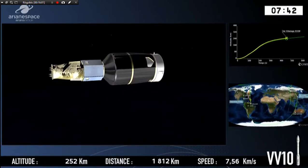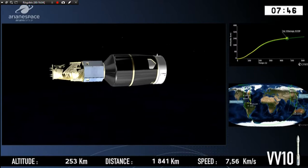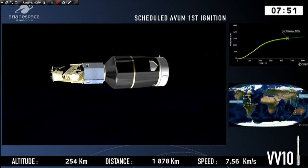Getting ready to switch on the Avum upper stage. And then we'll be separating our first satellite over Japan and then heading south again, back up north towards South America and Ecuador, Colombia.